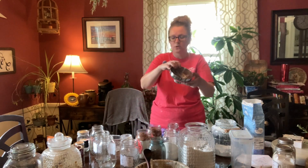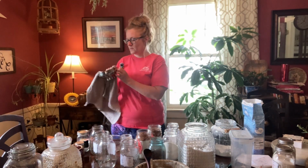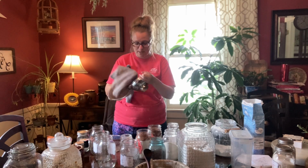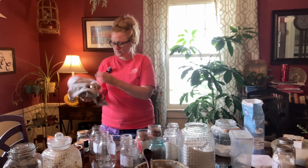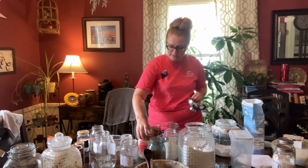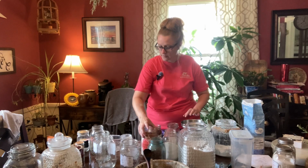I'm going to go rinse this off and dry it real good. So I washed it because I didn't want to get the cocoa in anything else, but I want to make sure I have it really dry so that none of that gets in the final product. So while we are on the chocolate cake mix and the brownies, let's just keep going with these guys so that we can get these done.